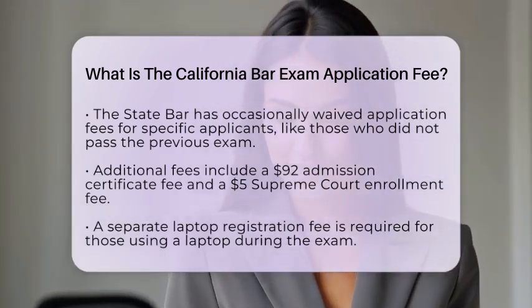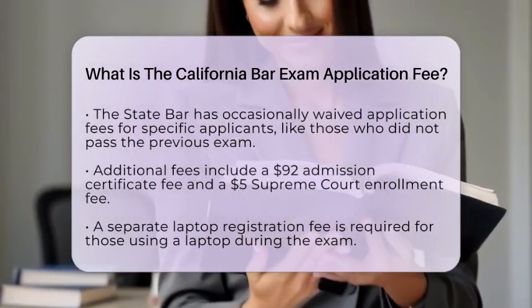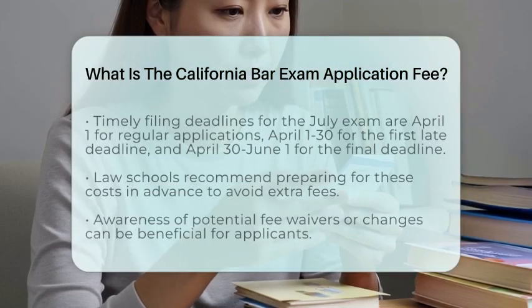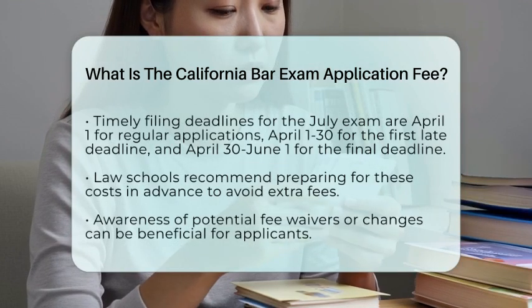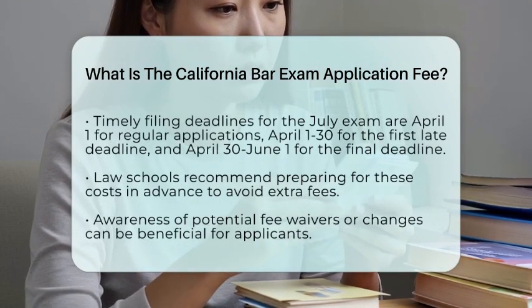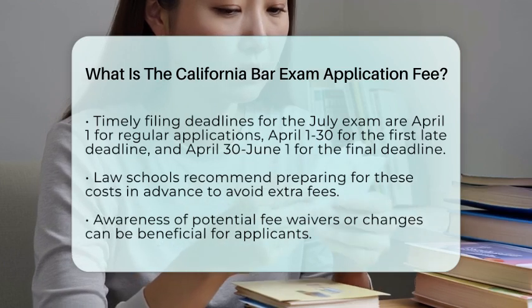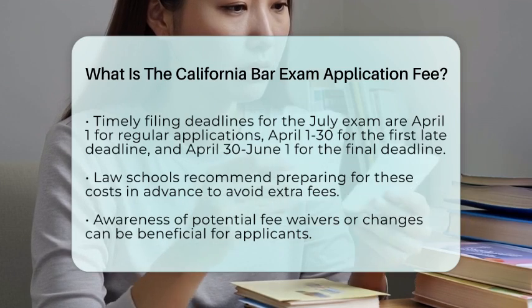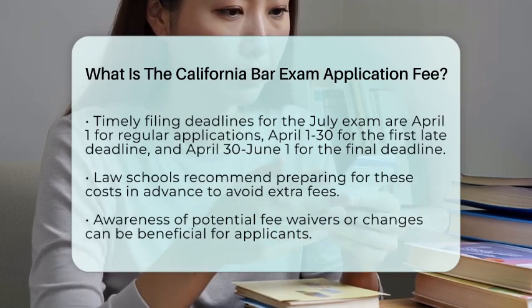Understanding these fees and deadlines is important for budgeting and planning your bar exam process. Law schools often advise students to prepare for these costs well in advance and to submit applications on time to minimize extra fees. Being aware of possible fee waivers or changes, especially in unusual circumstances, can also be beneficial.